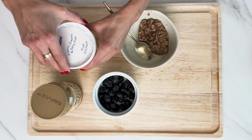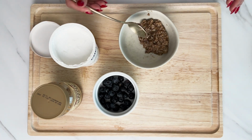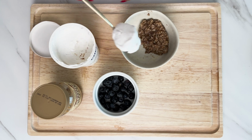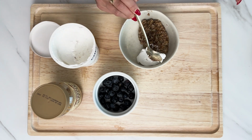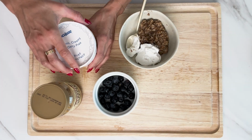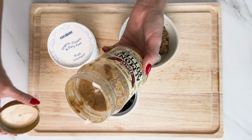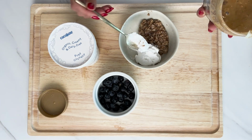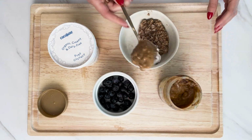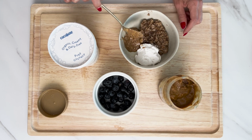Here I have pure coconut dairy-free yogurt. My favorite is Coco June because again, the ingredients are super minimal and it is also low sugar. I think there's only 2 grams of sugar and it's just natural sugar. Adding that in. And then I also have almond butter, crunchy, which is nice because it makes it a little bit of a crunch. Mix that up. Giving the recipe some fat content that will also help keep us full throughout the day.